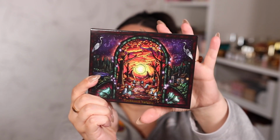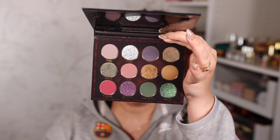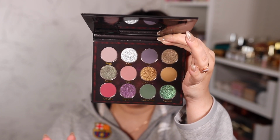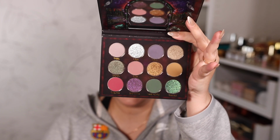Take a look at the graphics at the front, but most importantly, take a look at this absolutely incredible fall color story. I love that even though it's fall related, we do have quite a few cool tone shades in there. And so far, every palette I've tried from Fantasy Cosmetica has incredible formula, so I have no doubt that this is going to have amazing performance.